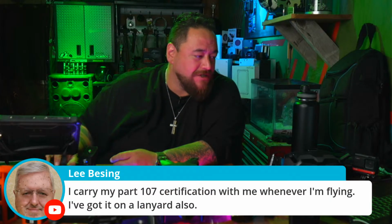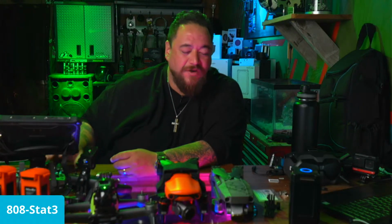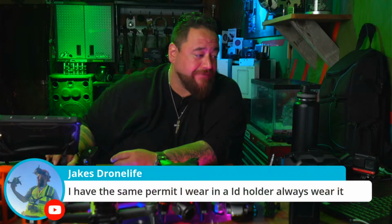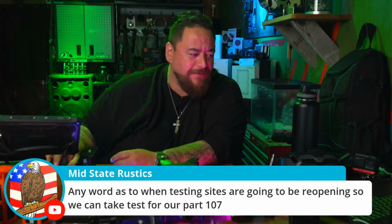I carry my Part 107 certification with me whenever I'm flying. I've got it on a lanyard also. See? And it makes things easier, doesn't it? Because it's so much easier to just show that you are actually eligible to fly this. I have the same permit I wear in a holder. Always wear it. See? I don't know why people were laughing at me in the forums.